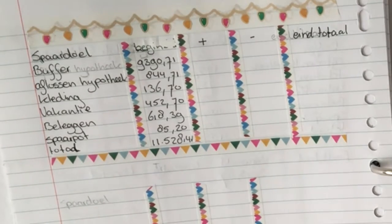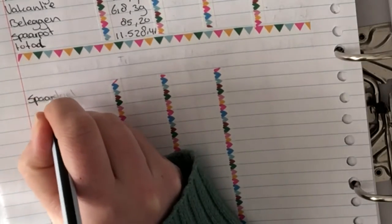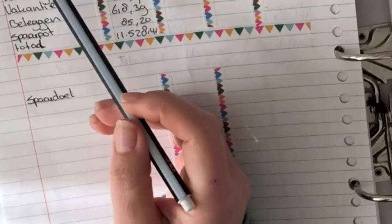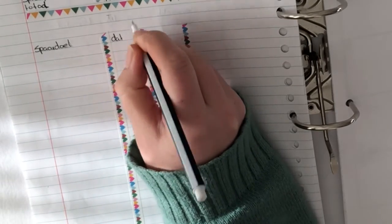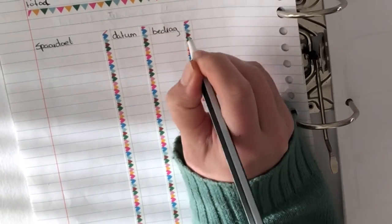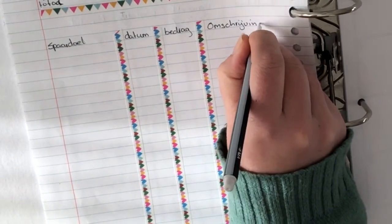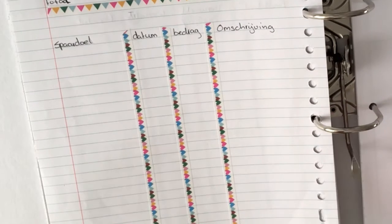Then I always do a transaction log, right? So in this column I'm going to write the name of the saving account or the sinking fund. Then here goes the date. This is the amount, and here I'm writing down what I bought or why extra money was transferred. A description of the transaction.